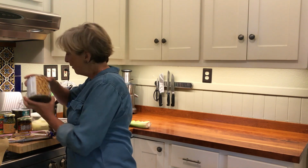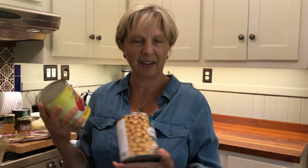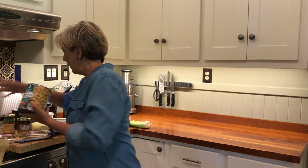I also have, for canned goods, really not a whole lot. I always have some canned tomatoes of some sort, and canned beans of various types. Just in an emergency, if I don't feel like cooking beans, I've got a can of them.